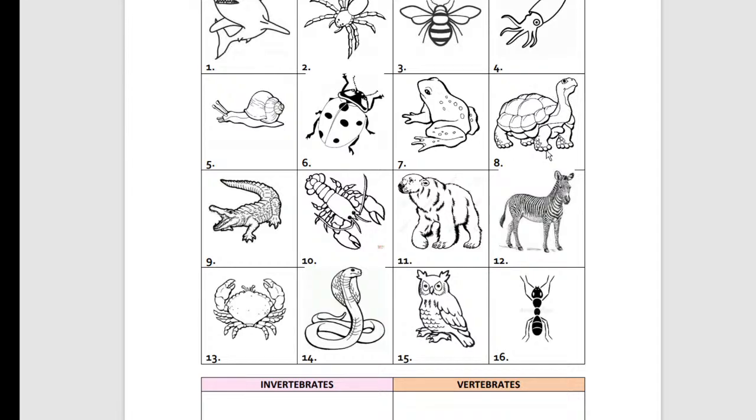A turtle is a living thing that lives in the water, normally in salty water. But a tortoise is a living thing that lives on land. This is the difference. Now, number 8 is a vertebrate, no matter that they have an outer casing in this case. Okay, this is an exception.